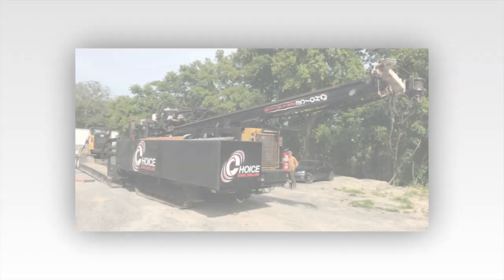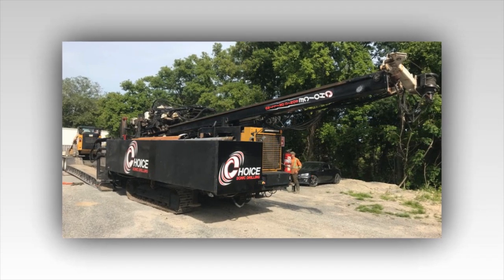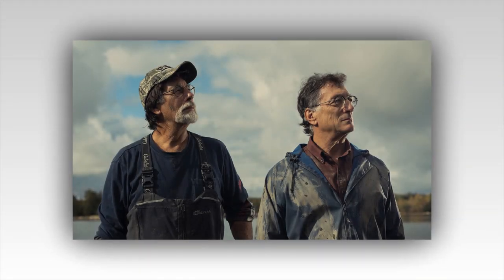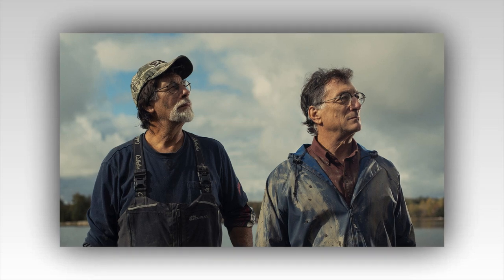The Curse of Oak Island. Massive machinery arrives at the Money Pit as the team begins the main treasure hunt. The Curse of Oak Island saw a massive amount of heavy machinery arrive on the island as the team began the big treasure hunt at the Money Pit.